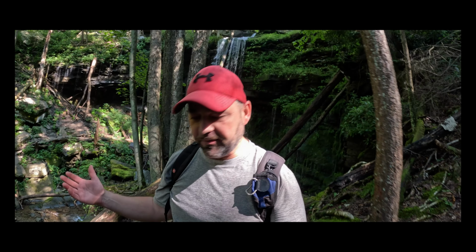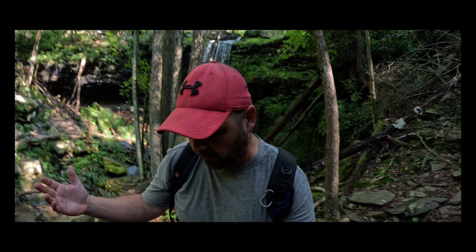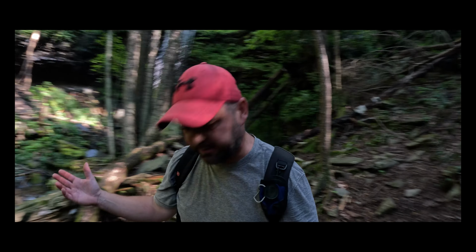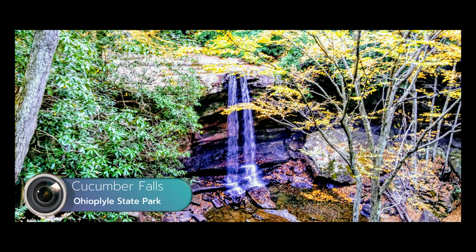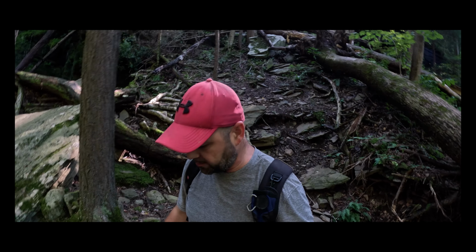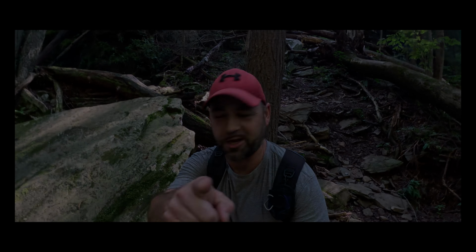Here we have Jacoby Run Falls, a beautiful waterfall, and it's only flowing at about probably half of its potential. But it reminds me of Cucumber Falls in Ohiopyle State Park. And you can see the large amphitheater carved out, and stunning location here. Let's go to the other side and see if we can get some more views of this gorgeous waterfall here in scenic Pennsylvania. Thank you for joining me. I do appreciate you.